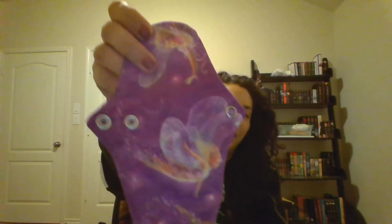This is a cotton top with a leak resistant nylon back. And I just think this is absolutely beautiful. I love their prints. Their prints are so beautiful, how can you not like this? This is just little pretty fairies. How can you not like that?